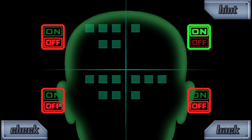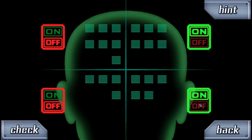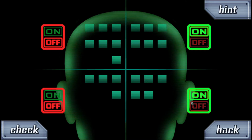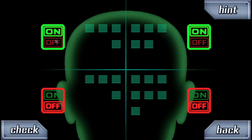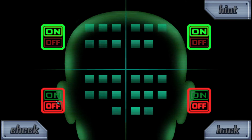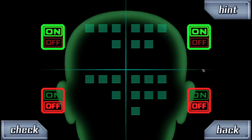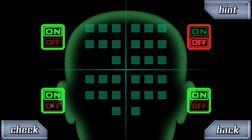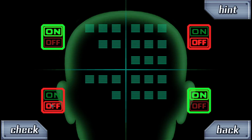That adds 2 on the top, 4 on the bottom. Hold on. Nine. So we need 2 more on bottom, which we can't do like this. I don't think that switches what we need here. I need to add more on top. That's too many. So we're missing 4 on bottom. Now we're missing 2.